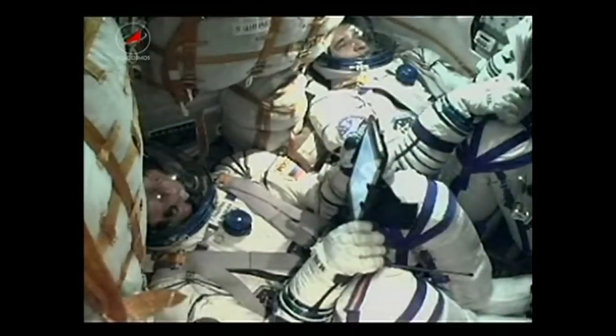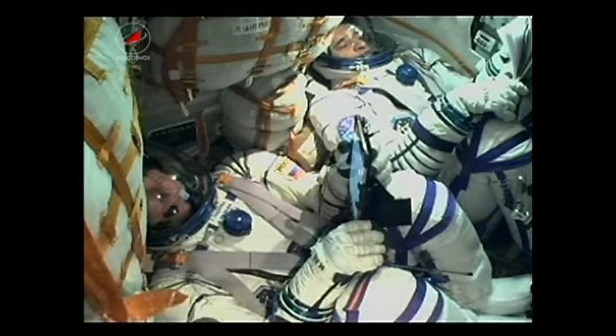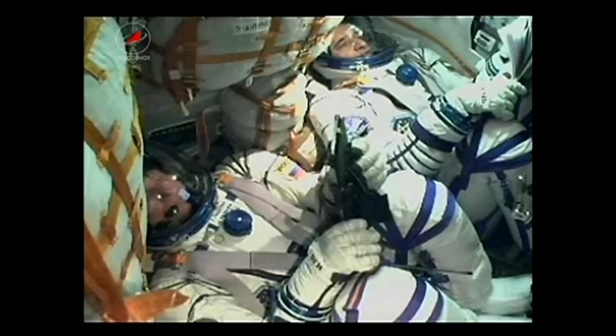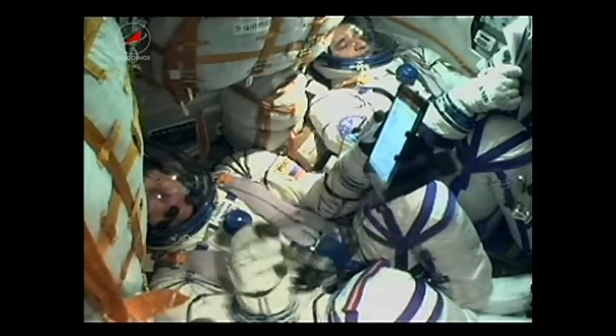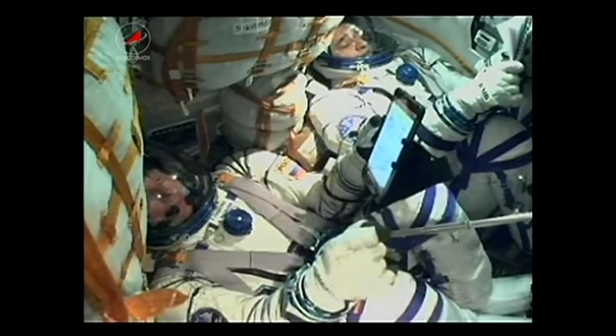The first stage measuring 68 feet in length and 24 feet in diameter, burning liquid fuel for the first 2 minutes and 6 seconds into the flight. Gradually, copy. 40 seconds into the flight, stabilization is stable. Continuing to get views from the cabin inside, as you heard NASA astronaut Reid Wiseman, a fairly smooth flight into orbit for these crew members.